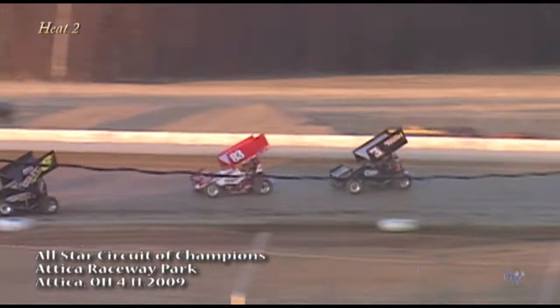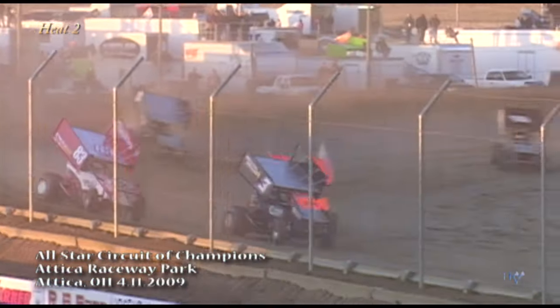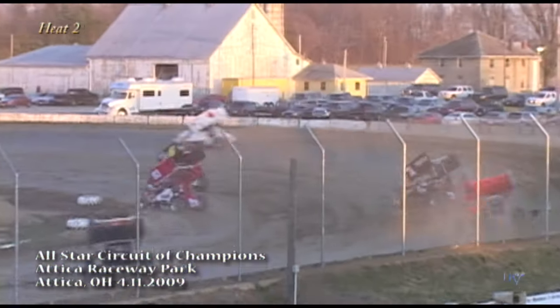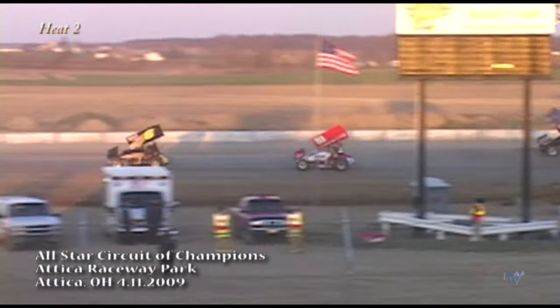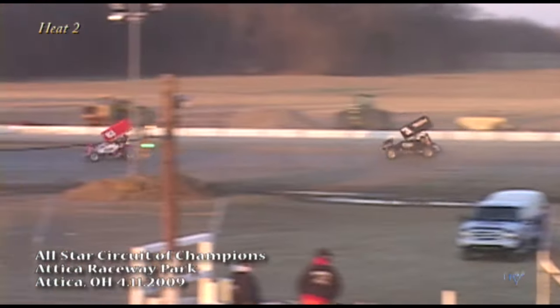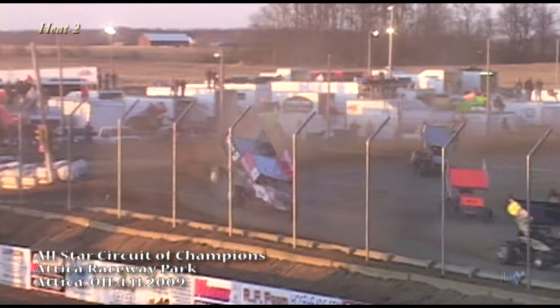Moving up to third's Tim Shaffer. Danny Smith continues the lead. Ryan Button in second. The battle is for third. Tim Shaffer and Cale Connolly. Shaffer on the bottom looking smooth. Danny Smith, Ryan Button, Tim Shaffer, Cale Connolly, Brandon Martin, your top five.